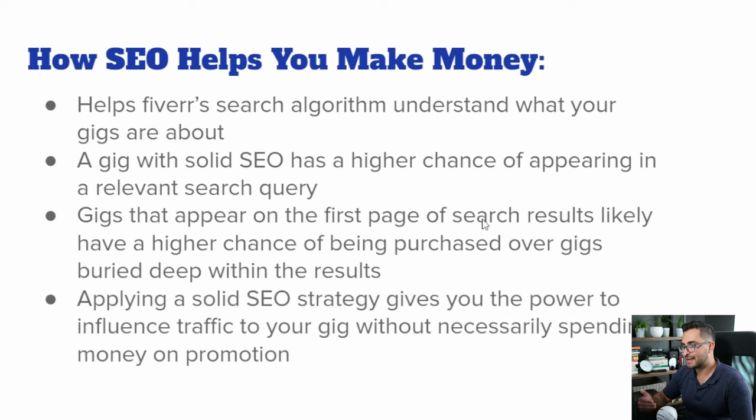And applying a solid SEO strategy gives you the power to influence the traffic to your gig without necessarily having to spend a lot of money on promotion. So if you're really good at SEO and you can apply it in a way that gets your gig traffic, you could save yourself some marketing dollars, which is great.